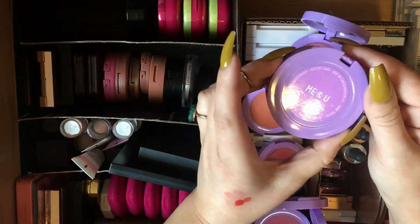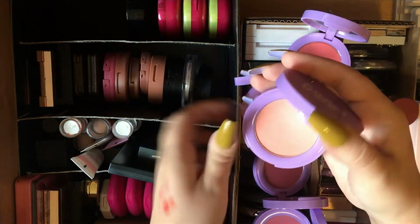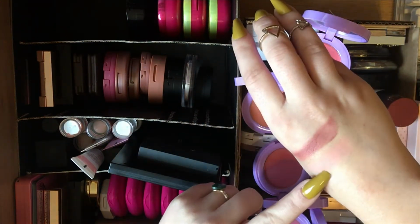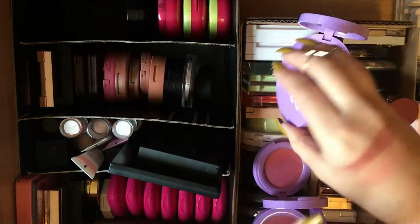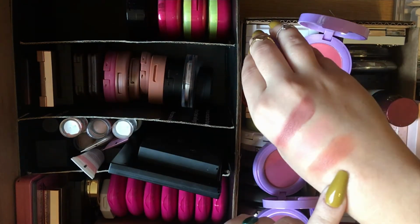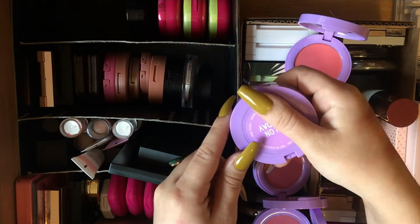I'm definitely keeping Me and You. It's one of the lightest shades in this collection, so it does work best for anyone with a lighter skin tone. That's Me and You. Live on Sunday, I definitely want to keep too. It's this pretty, almost like a terracotta peach type of color. That's that. So yeah, I definitely want to keep Live on Sunday.